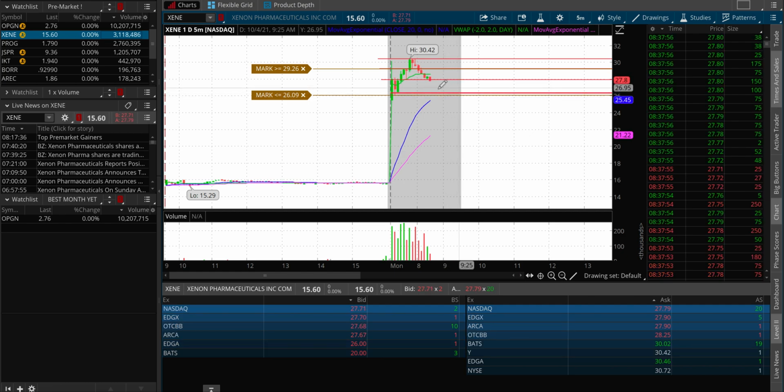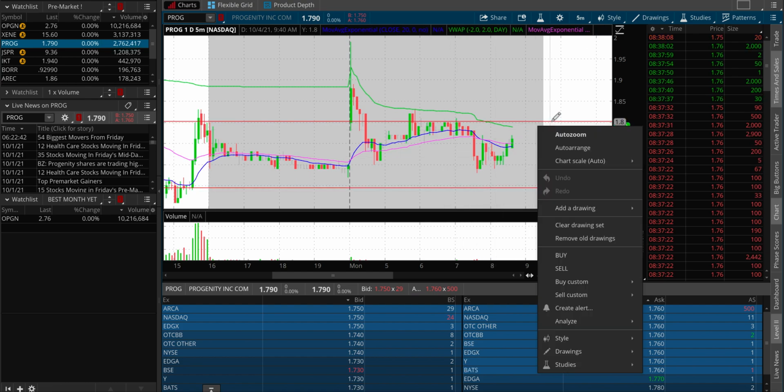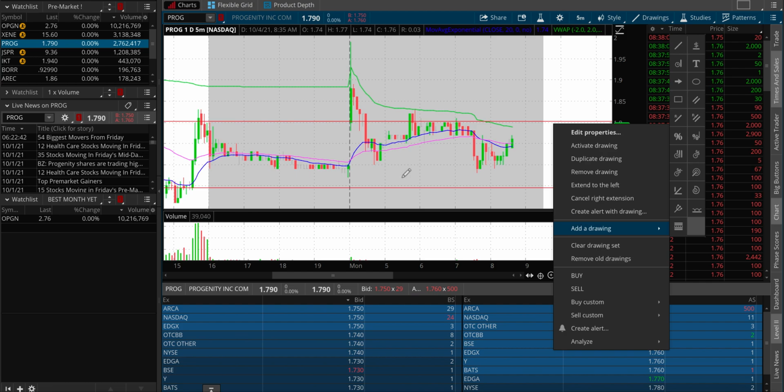So I need to see it like a ball when you drop a ball to the floor and then it bounces back up. That's what I need to see to enter. If it doesn't, if it continues to die a slow death, I'm not interested in it. This one's been on scanner a bunch for the past couple of weeks. I don't love charts like this. It's more like barcoding and whatever.